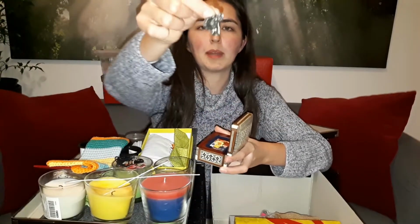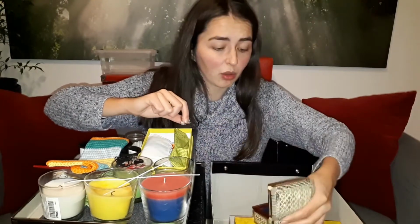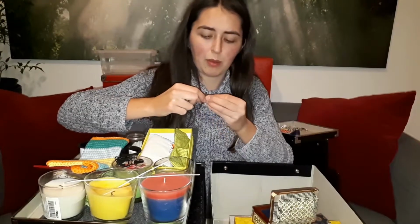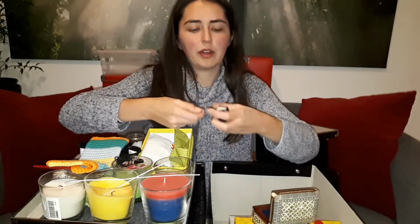This one belonged to my dad when he was little, not small. He was never small. He's like one of the tallest people I know. And just a few cute memorabilia from the Olympic Games in Athens 2004.